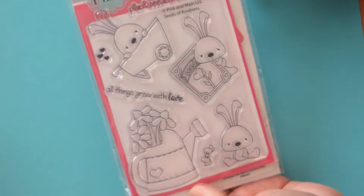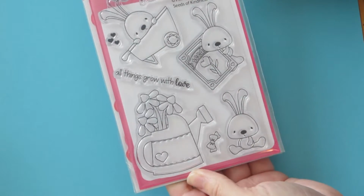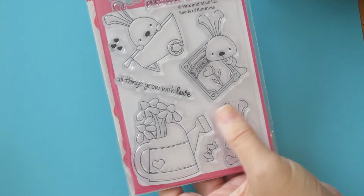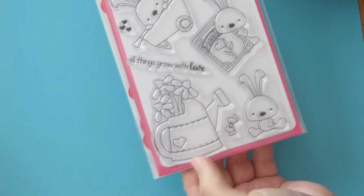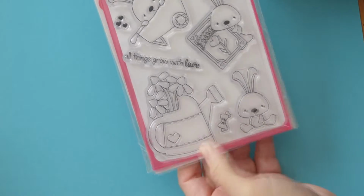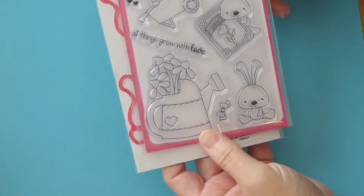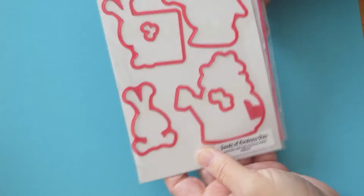Our next stamp set is Seeds of Kindness, and you've got some really cute bunnies, and they've got seed packets and a wheelbarrow. We have a watering can with some cute daisies. Here's a bow that you could stamp separately and put on one of the bunnies. And we have dies that go along with that.